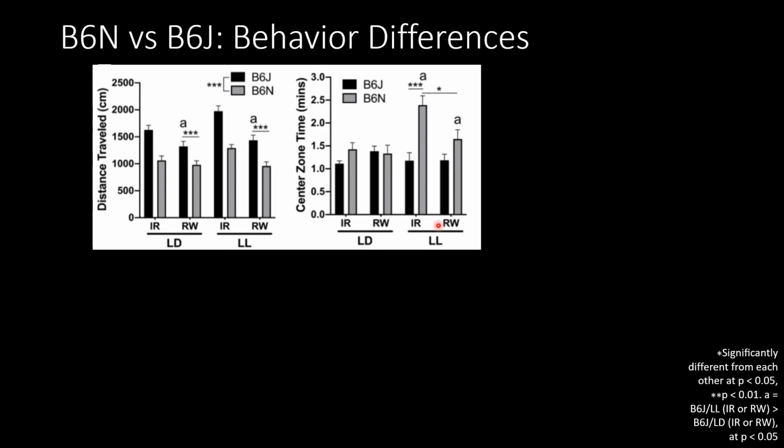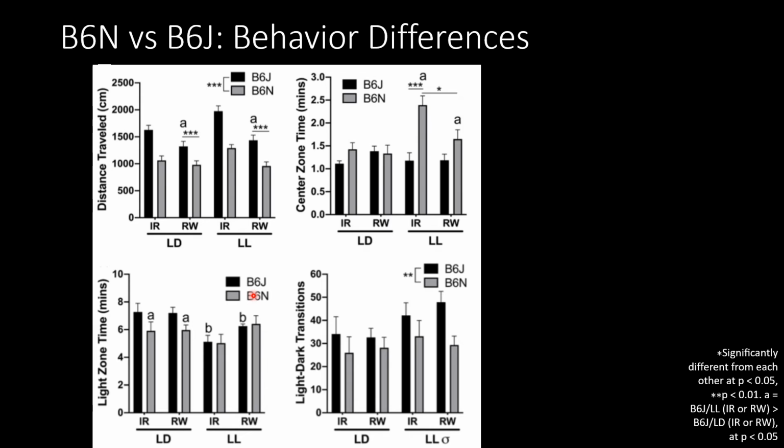The B6Ns in LL exhibited the greatest center zone time amongst all of the groups, so that's these two light gray bars here. In a normal lighting condition, B6J mice exhibited increased light zone time compared to B6Ns overall, but decreased in constant light only for the B6Js. B6J mice and constant light both had influence on increasing the number of transitions between the light and the dark zone. So you'll notice that these variables altered this transition, but independently of each other.